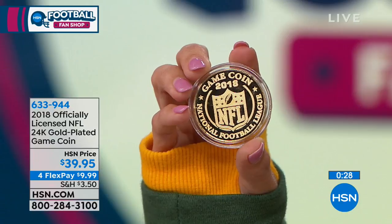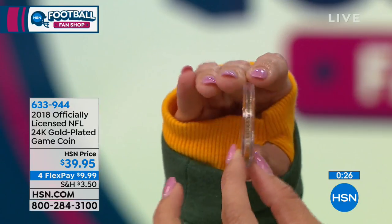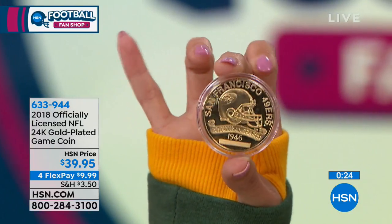And you're not nervous about them holding it the whole time. It makes it really easy to gift as well. And how pretty would this look in a display case if you've got other great memorabilia? Beautiful. Wouldn't you just love to have that? They're really nice, $39.95. Even if you're a coin collector or someone that just has a few different coins out there, this is a great addition to have your favorite team on there, again, encased. So really cool. Really fun.